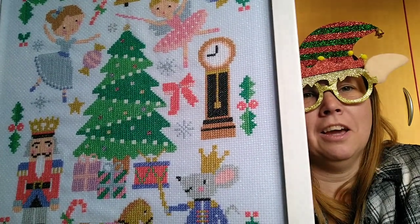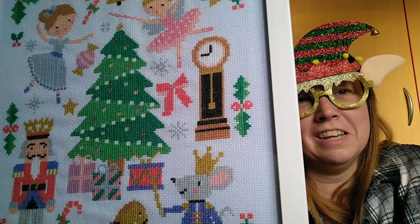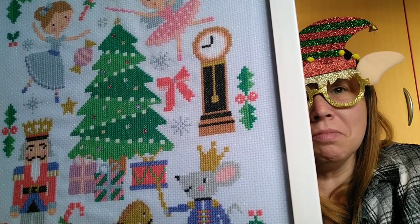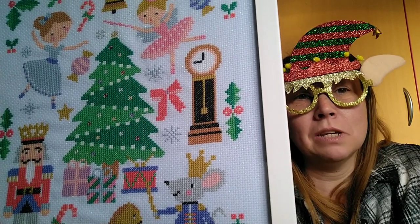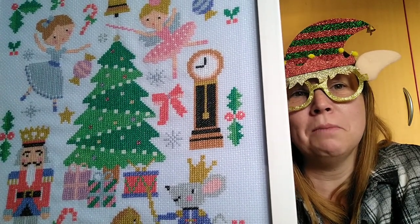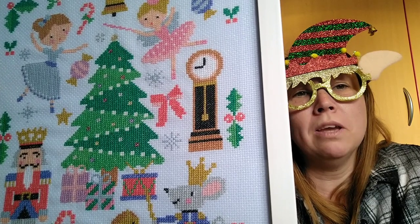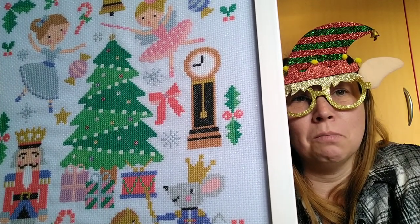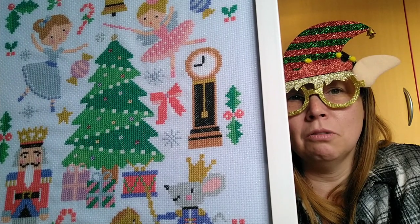Start again. Okay, so the baubles I did in Madeira metallic threads. The lights, again, as I've explained to you many times before, with this flaming glow in the dark thread, for some weird, bizarre reason, it does not work on certain things for me, and I do it no differently to how I do it on other projects.